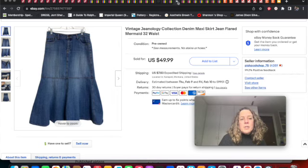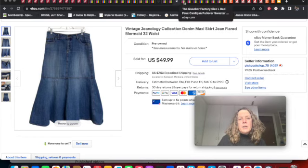Long denim skirts are super popular right now. It does not really matter the brand. The brand was Genealogy, but it kind of had that mermaid flared look, and it was a size 14. I put the waist size because I wasn't sure how accurate that was currently. And yeah, it sold overnight for $50.